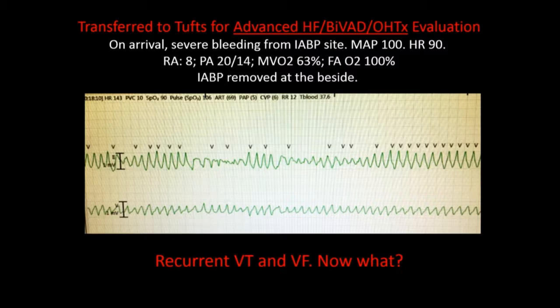So we said, okay, let's take the balloon pump out. It's bleeding. So we're at the bedside with the fellow holding pressure, and as soon as we take the balloon pump out, we develop polymorphic VT. So now we're having recurrent VTs in and out on his own. He's required a couple of defibrillations at this point. You're now in the unit. You've accepted this patient for BiVAD eval.